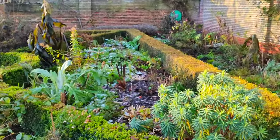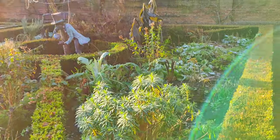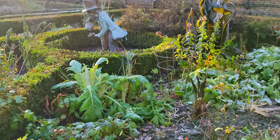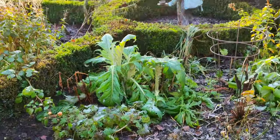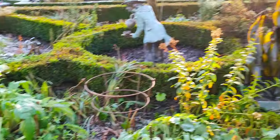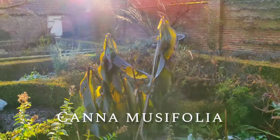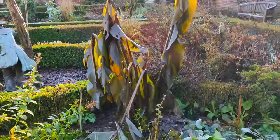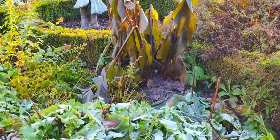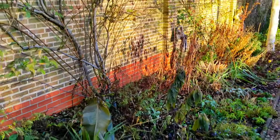Can you see the cardoon growing? They never seem to stop, but they flower in late summer, then they die right back completely. They also seem to start growing for the next year in the winter. That's one of my babies from many years ago. That's Canna musifolia, what's left of it there. Been battered a bit, I'd say, but can't do much about the frost here. And I've put tons of compost on the bottom there, as have these plants here, and hoping they'll survive.